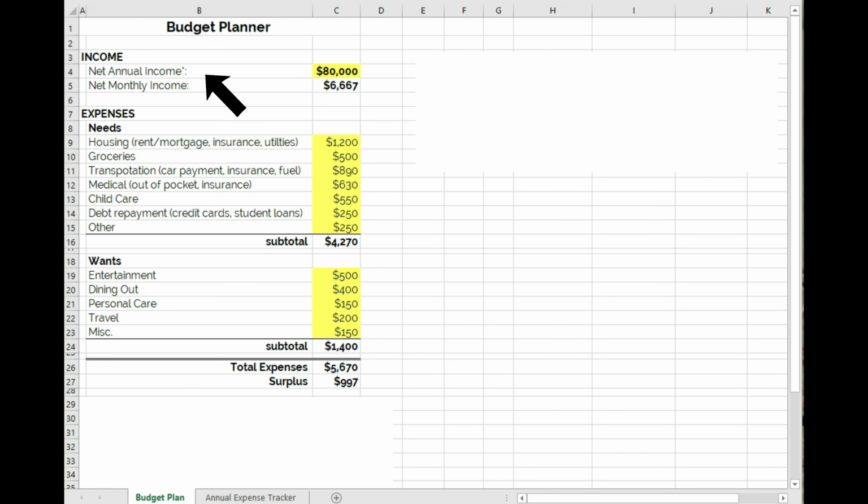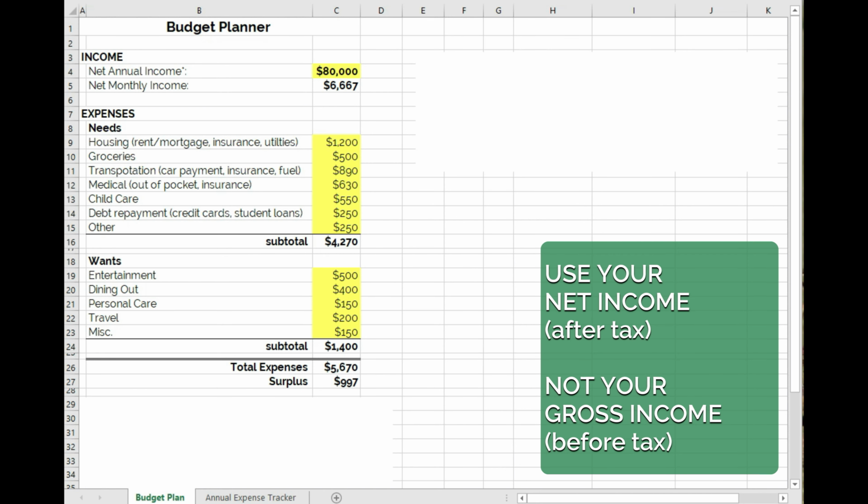Let's start at the top line, which is annual net income. Your net income is what you take home after all of the deductions, and it's very important to use this number and not your gross income when budgeting, because your net income accurately represents the real amount of money you have control over to save and to spend.